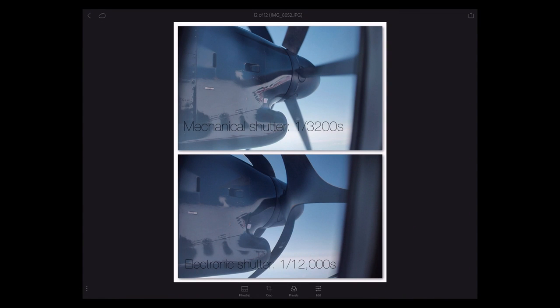So this is the image that was posted. You can see the dramatic difference between the two photos. This is, of course, a propeller on a plane that I was on Monday. On the top, we see a mechanical shutter. On the bottom, we see the electronic shutter. And now the top image, the mechanical shutter, shot at 3/200 of a second.